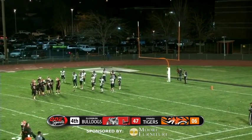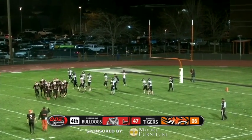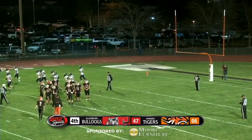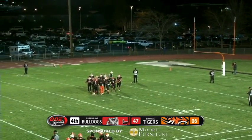Ephrata up on the board now, down 47-6. Woke up the crowd. Crowd is into it now. Looks like Coach Mills is going to take a timeout and think a few things over, so we'll take a quick break ourselves. Tigers get on the scoreboard. Down 47-6. We'll be back in just a moment.